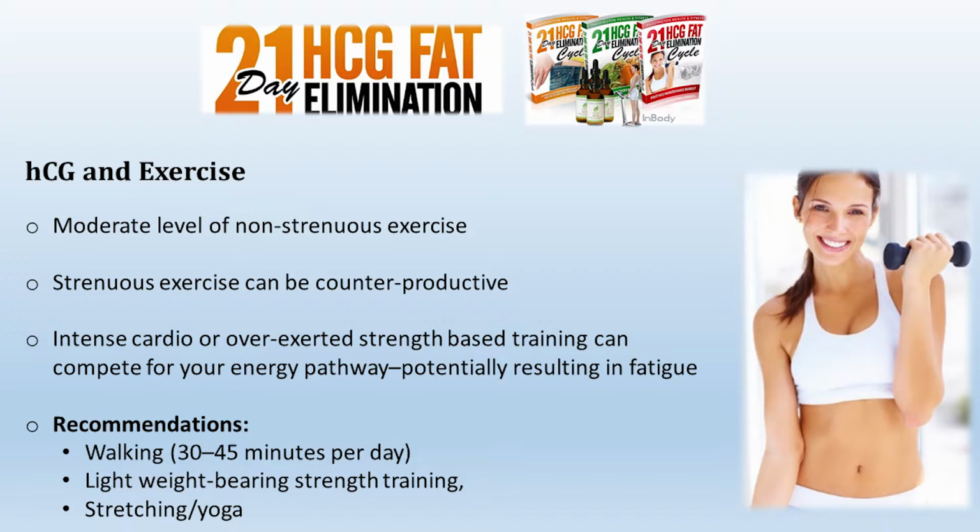Recommendations: going for a walk every day, lightweight strength training exercise, some stretching and some yoga as well, very much so. Good time to get into yoga if nobody's into it. Perfect time to get into it. You can build some strength in that stuff, and you hold it at a really good low level. Not hot Bikram yoga though, just nice, gentle, relaxing yoga.